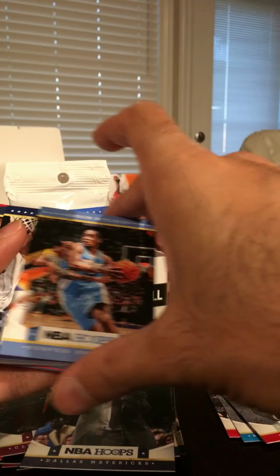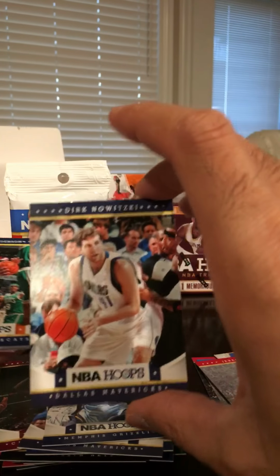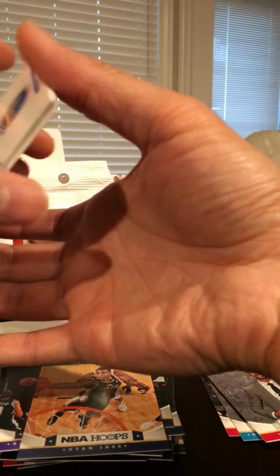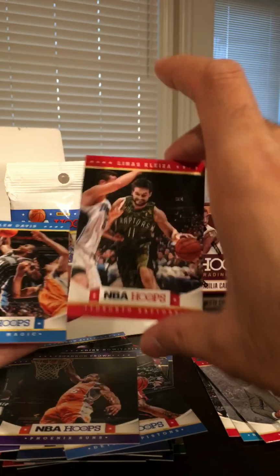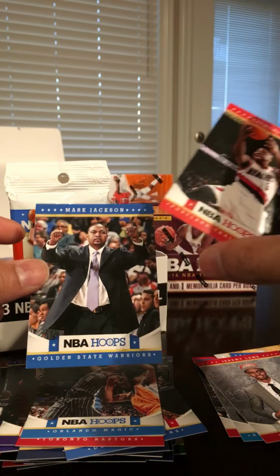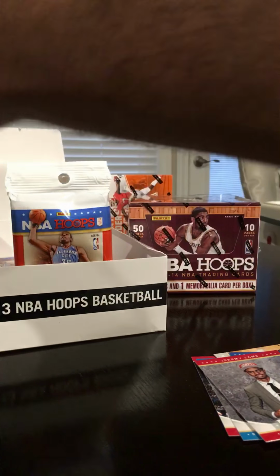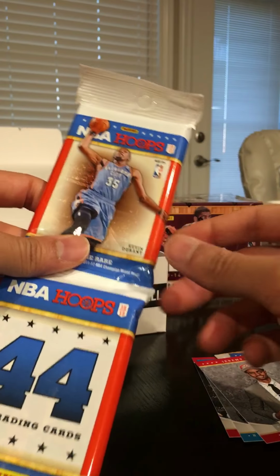Rick Carlisle, Aaron Aflalo, Mike Conley, Dirk Nowitzki, Gerald Henderson, Terrence Williams, Derek Favors, Walker Russell, Shannon Brown, Linus Kleiza, Glenn Davis, Big Baby, Raymond Felton, and Mark Jackson. All right, so still in pursuit of the Klay rookie. Let's best open another, jumbo pack number 8.